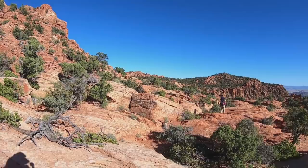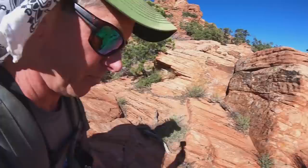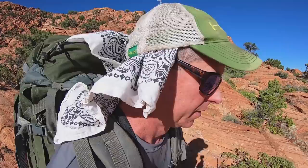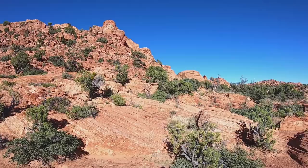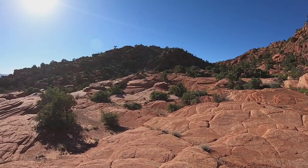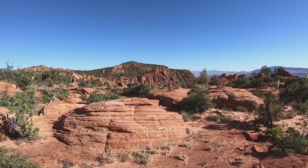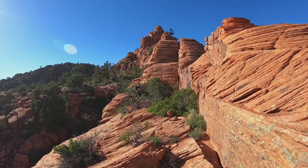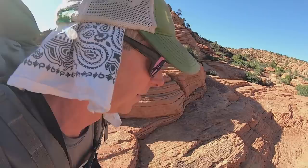Starting to cool off a little bit. It's nice. A little siesta helped, huh? Yeah, that was perfect. So we've made sure we've stayed nice and hydrated. Oh yeah, there's a big old pool of water.